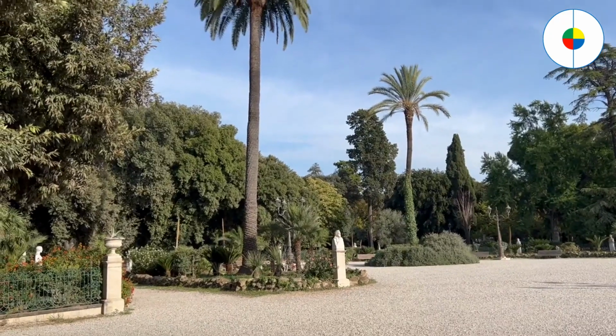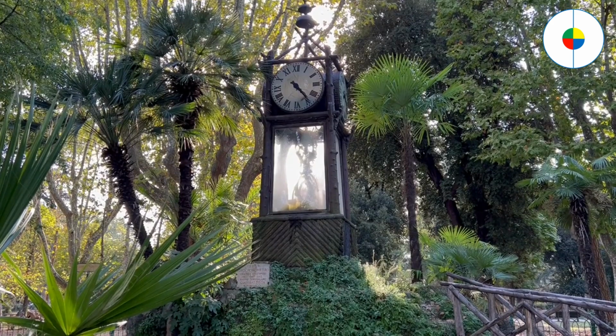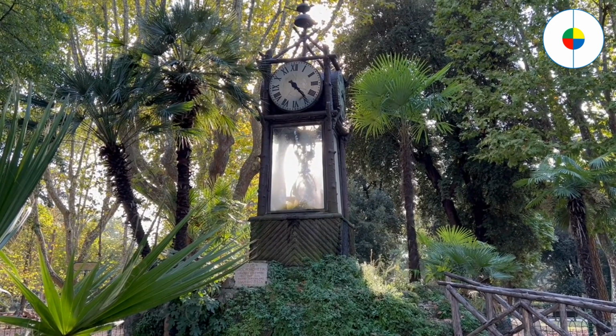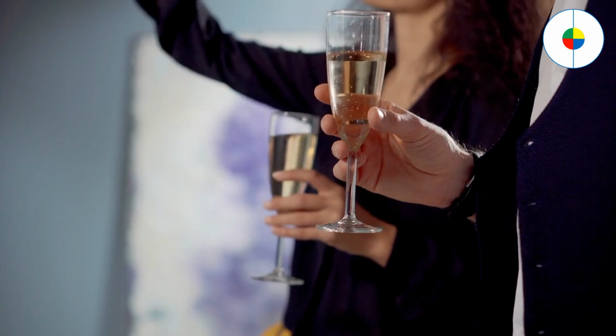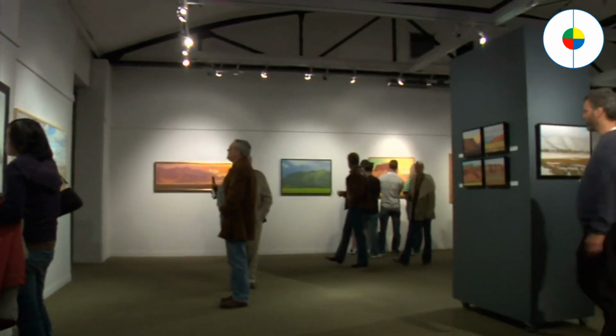To get here, stroll through the Villa Borghese Gardens. The gardens are quite large, and you will have to walk from one side to the other, which takes about 20 minutes. You can only visit the Borghese Art Gallery with a reservation. Reservations can be made up to 3 months in advance.